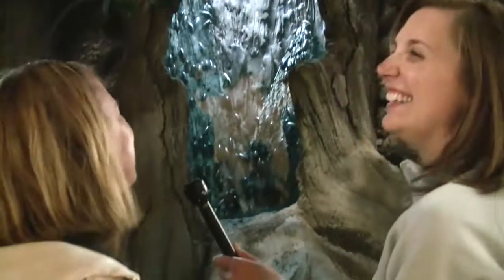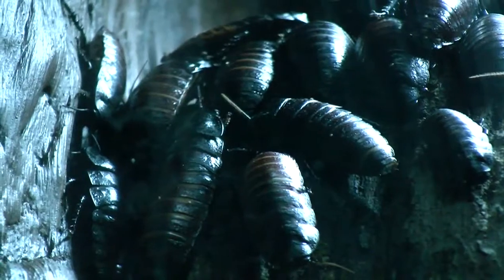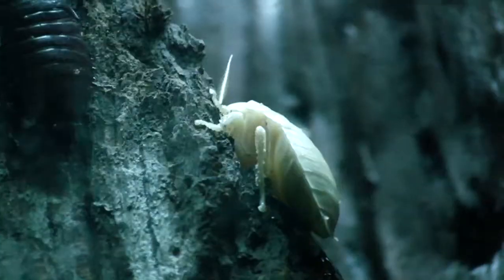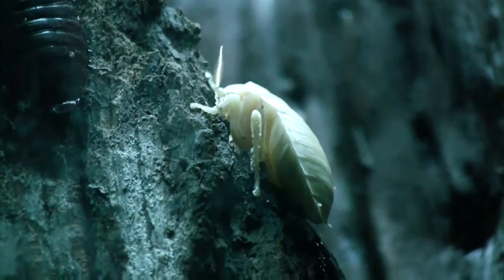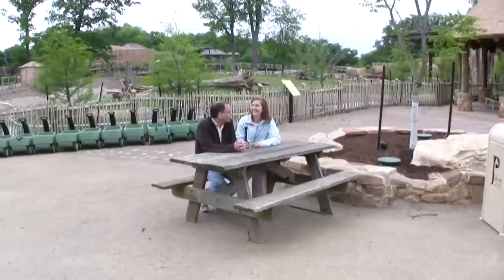These are Madagascar hissing cockroaches. They're the ones people have maybe seen on Fear Factor. Yes, they actually will hiss, and it sounds basically like a snake would.